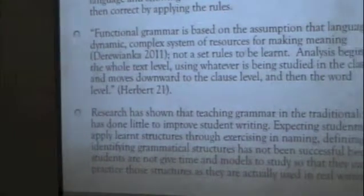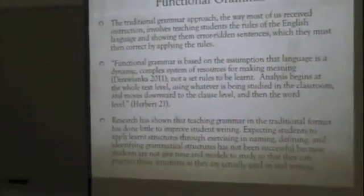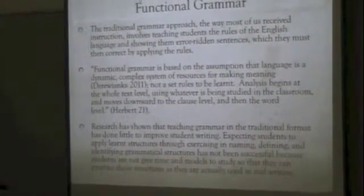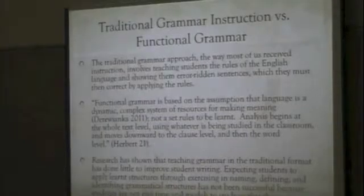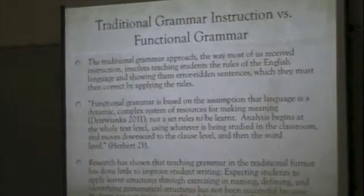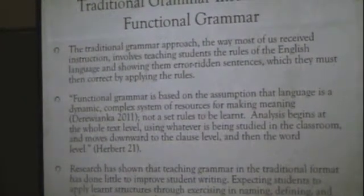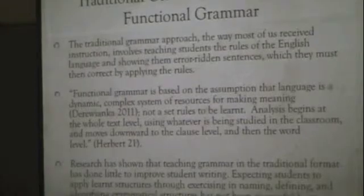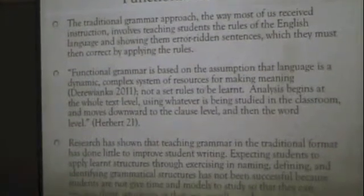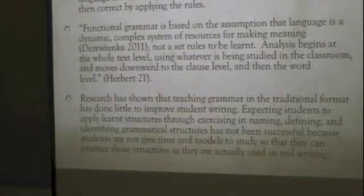So the new approach that people are looking at is called functional grammar. Instead of giving students error-ridden text, they're using professional authors in books that they're actually studying in class, and they're looking at what is done correctly and trying to mirror those same correct sentence structures in their own writing. Since it's so new, the research is still out as far as how effective it is, but it does seem to show more improvement as far as students making those same corrections in their writing and making the connection between grammar and writing than the traditional approach did.